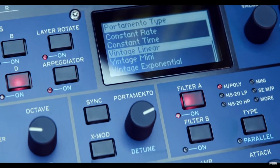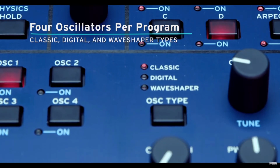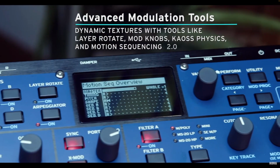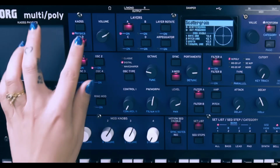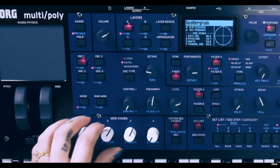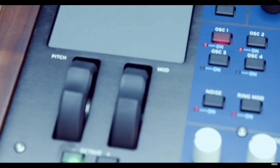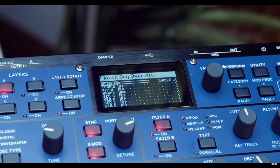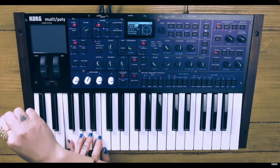Multi-Poly is a beast with 60 voices of polyphony, 5500 modulation destinations, 4 layers so you can layer up to 4 sounds, East Coast, West Coast and wavetable oscillators. And experience true organic timbral variation with its virtual voice cards. Explore advanced modulation features with Chaos Physics and Motion Sequencing 2.0, ensuring every performance is dynamic, expressive, and uniquely yours.